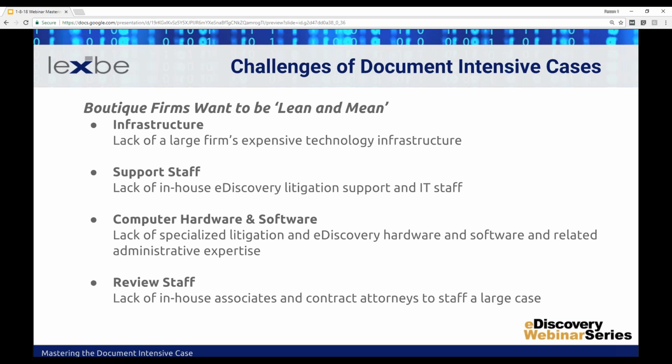Once one decides to be a boutique firm, the question is, how do you go about being able to handle and provide complex legal services? Well, the boutique lawyers say they want to be lean and mean. What does that mean? Well, one is infrastructure. They don't want the large law firm infrastructure. They don't want all the internal staff there all the time, whether they need it or not.